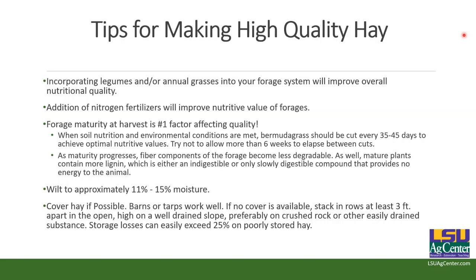So we want to cover it if at all possible. And I know that is not going to be possible for everybody, but if at all possible, we need to cover it. So barn tarps work well. If no cover is available, stack it in rows at least 3 foot apart in the open. And you want to leave some airflow in between the rows. So we're not wanting to stack the rows directly up next to each other. We need a little bit of airflow going through them so these rows can dry out a little bit as we get rainfall on them.